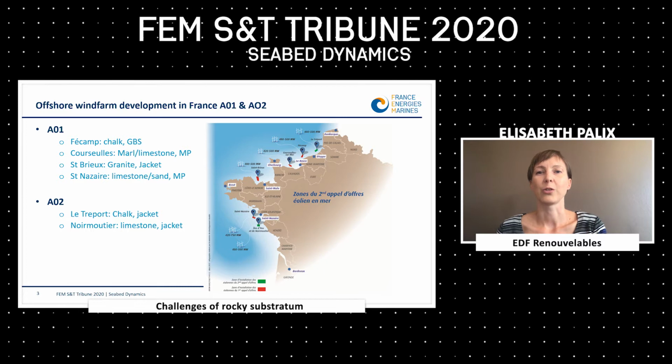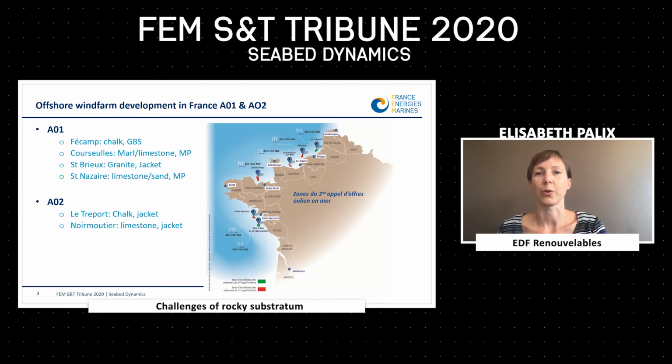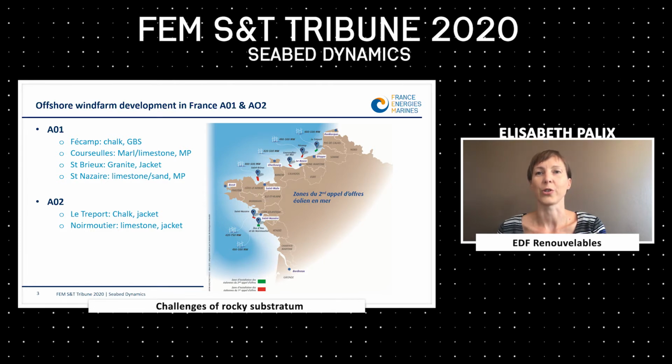If we go back to the offshore renewable projects we have on the French coast, you can see that we have a few projects in chalk, like the FEM and the Tribune project. We have a few projects involving limestone, like Coastal, Saint-Nazaire and Noirmoutier. And we even have a project involving granite, the Saint-Brieuc project.